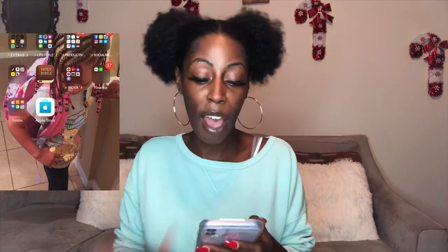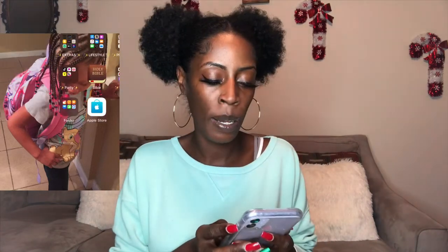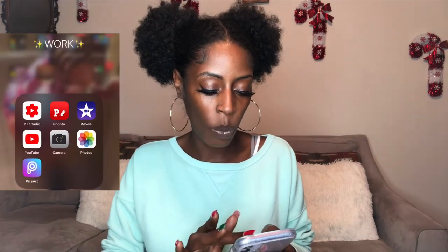But anyways, I really enjoyed this phone. The camera part, I love the camera part. Like, with this camera part, on the other phone, it didn't have portrait on the front. Like, I got portrait on the front. Y'all see that? Usually it had portrait on the back. But I like the portrait.